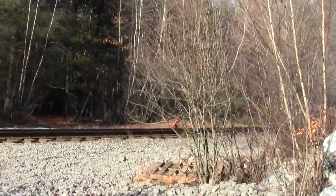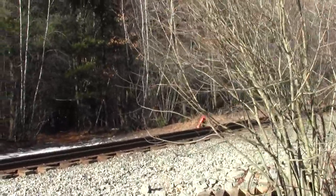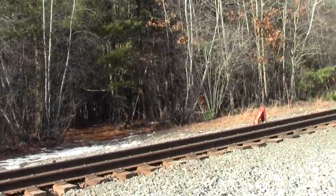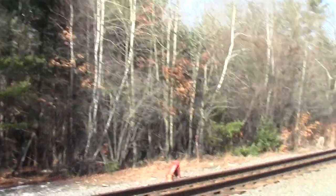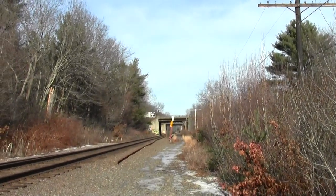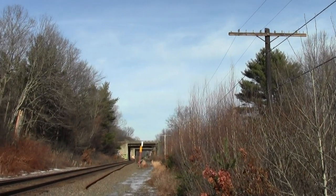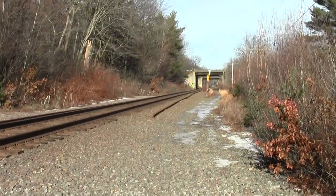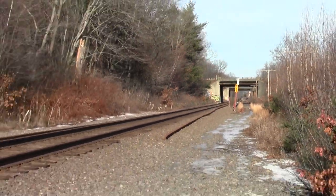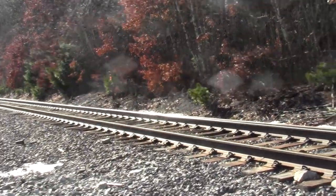Look at the size of these balls. Ooh. Rolling off to the woods. And kind of looks like where they're going to try to lay a second track in. This is a somewhat constricted line.